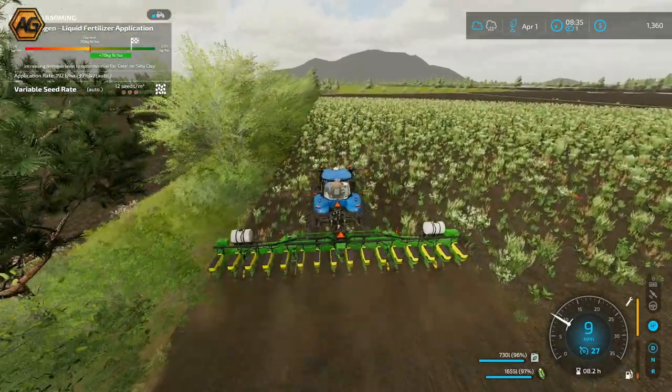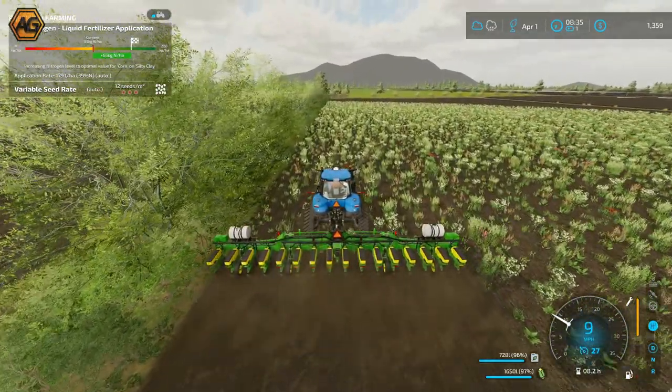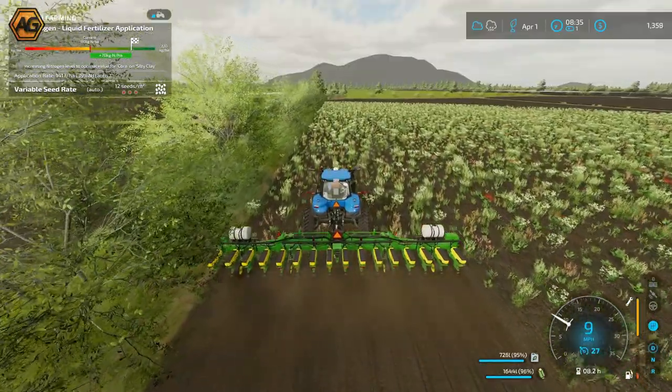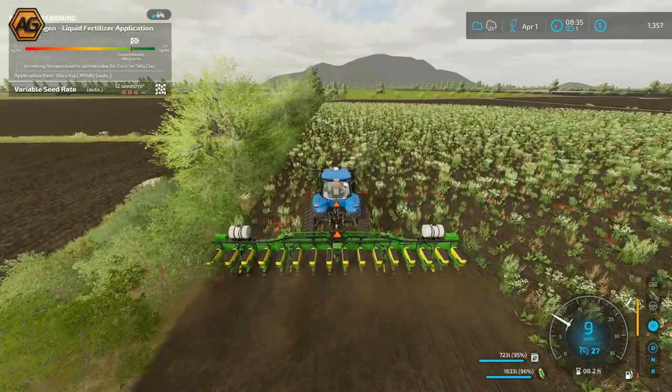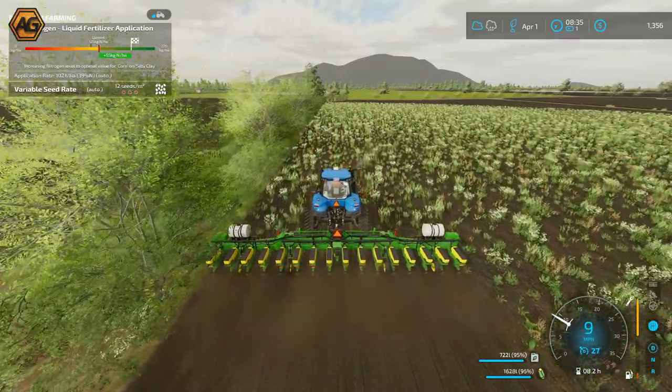So I think we'll set ourselves up a GPS course as we run along this edge of the field, do a couple of headland passes, and then get into the planting proper, and we'll jump into a little bit of a montage.